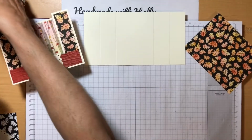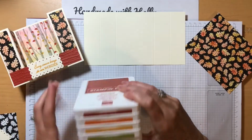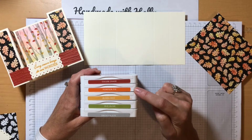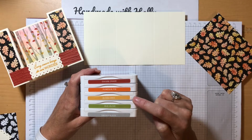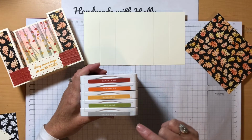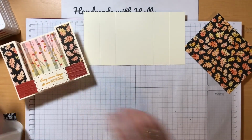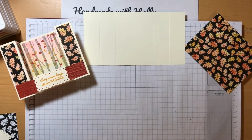We're also going to use several ink colors. So today I have Cajun Craze, Pumpkin Pie, Bumblebee, Old Olive, and Smoky Slate. And I'm also going to need blending brushes to blend the ink.